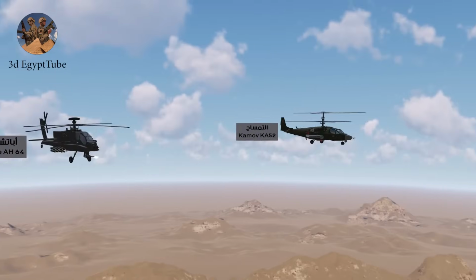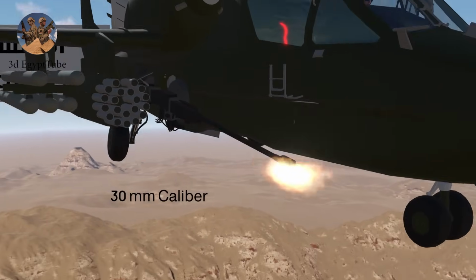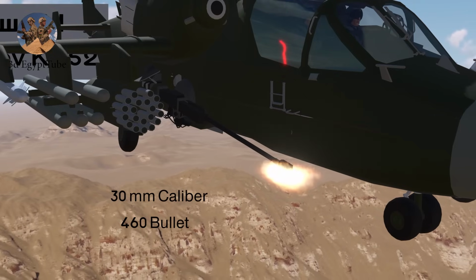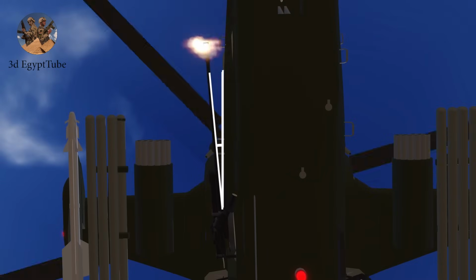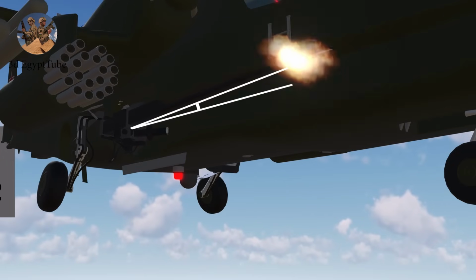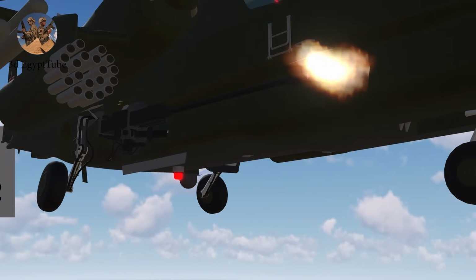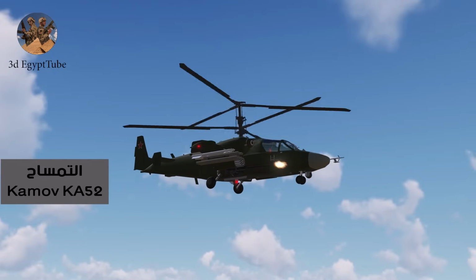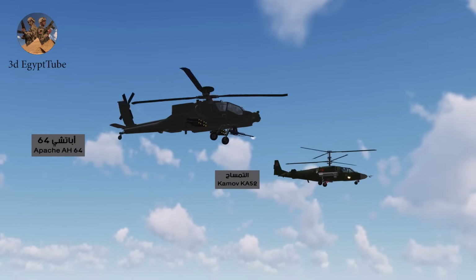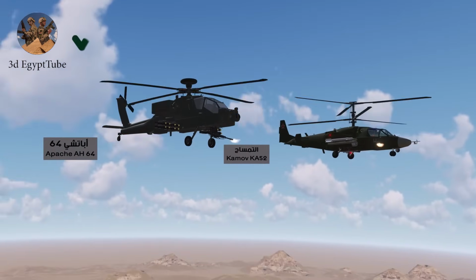On the other hand, the KA-52 also carries a 30mm cannon, but with 460 rounds mounted on the starboard side of the fuselage. Its movement is more limited, just 9 degrees right and 2 degrees left, but that limited range gives it something crucial: accuracy. Thanks to its stable mounting, the Alligator's cannon delivers precise, controlled fire with an effective range of up to 4,000 meters against light targets and 1,500 meters against armored threats.